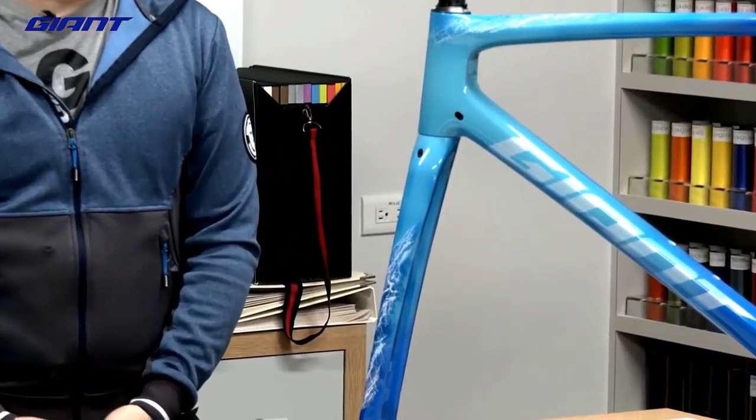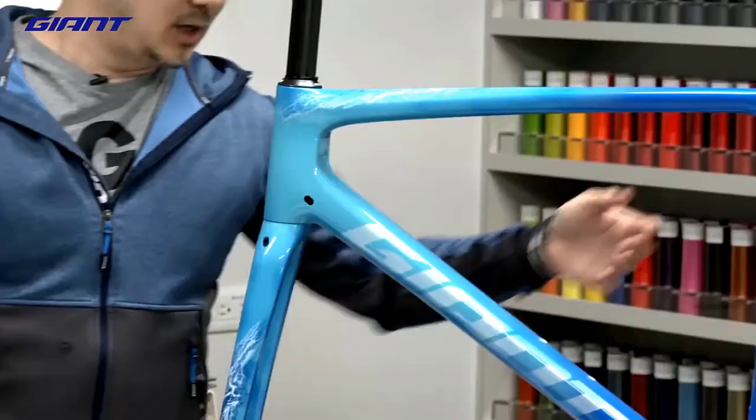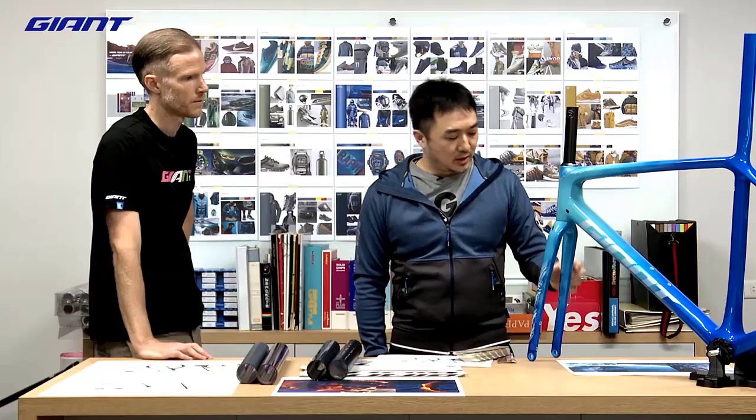Sometimes we also learn from nature. It has a nice, beautiful two-tone color from the light blue to the deeper metallic. And there's some nice detail on the top tube and fork. And yeah, I really like this. Very impactful design that I'm sure will appeal to many riders of TCR.